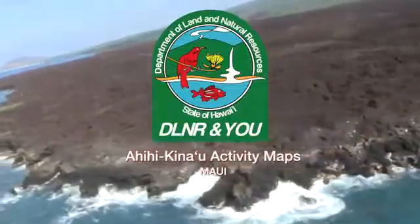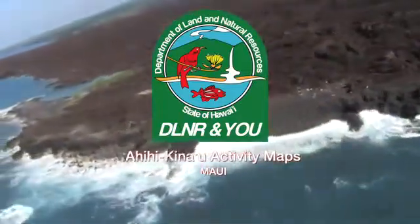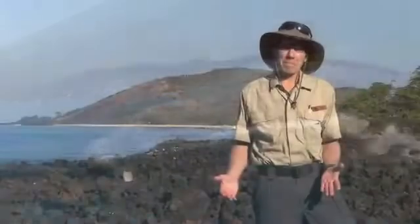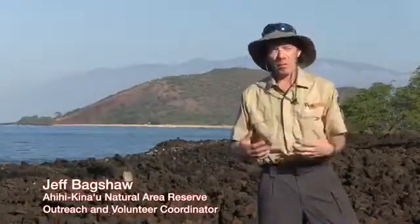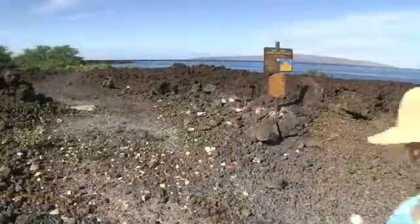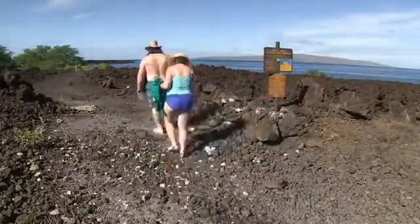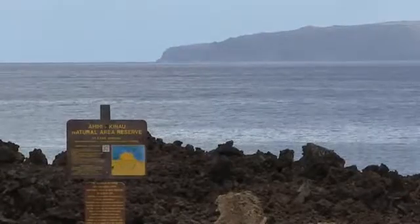When I first came to the Ahihi Kinaʻu Natural Area Reserve, I started meeting a lot of visitors who didn't know where they were and didn't know what a natural area reserve is. When we asked them, myself and my volunteers and staff, "So how did you get your information?" Almost everyone said, "The guy who works at the hotel, my concierge, the guy at the gas station, at the restaurant, at the dive store." So the information about the area is getting out to people through others in the community.